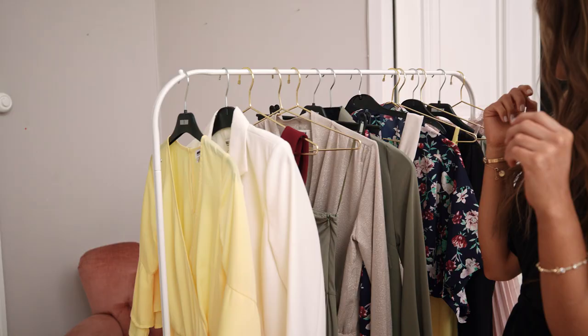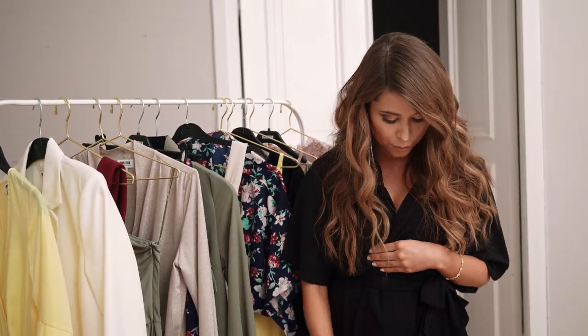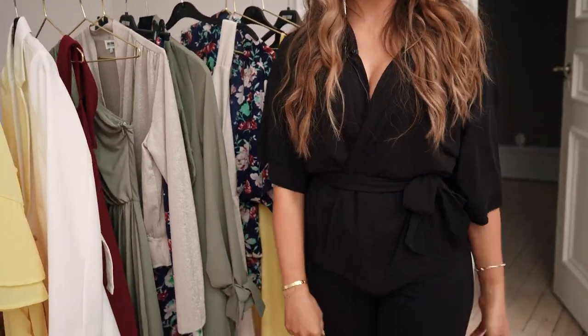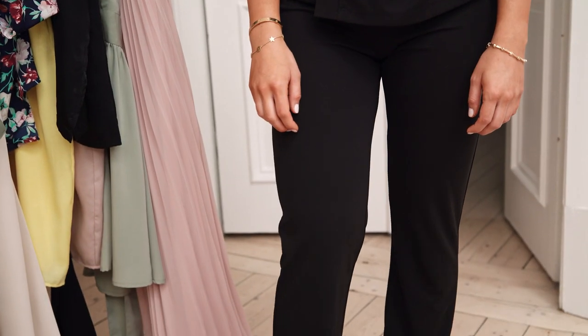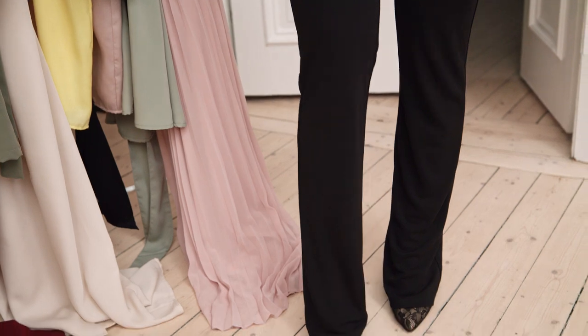This is really tough, but I think I'm gonna say the set I'm wearing right now. So this perfect kimono top with the wrap detailing. Then also the matching pants. I think they look really flattering.